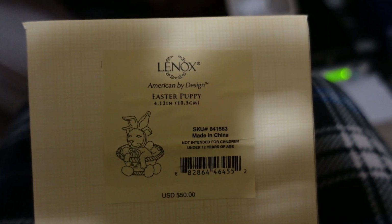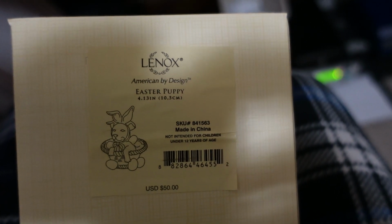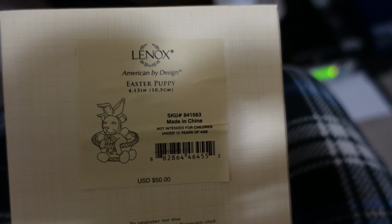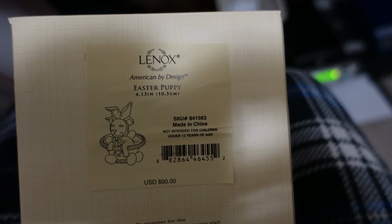decoration here. So I know Lennox usually sells pretty good. I'll have to do a little research to see what this one is going for. They're calling it the Easter puppy, so I'll look up the number and do the research and check out the comp, see what it's going for online and price accordingly. Here's the label. It looks like it's SKU number 841563. They call it the Easter puppy, like I said. So I'm going to look that up and get it listed.